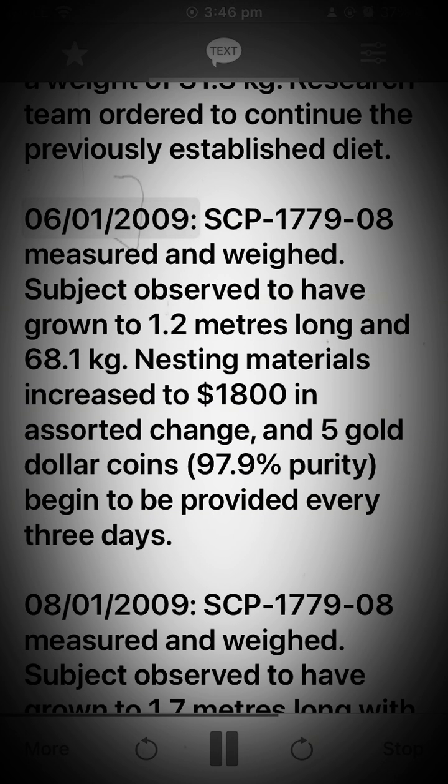6 January 2009. SCP-1779 to 1708 measured and weighed. Subject observed to have grown to 1.2 meters long and 68.1 kilograms. Nesting materials increased to $1,800 in assorted change, and 5 gold dollar coins, 97.9% purity, begin to be provided every 3 days.